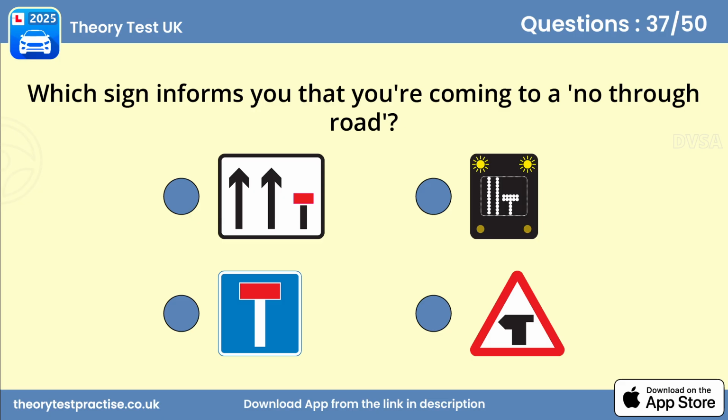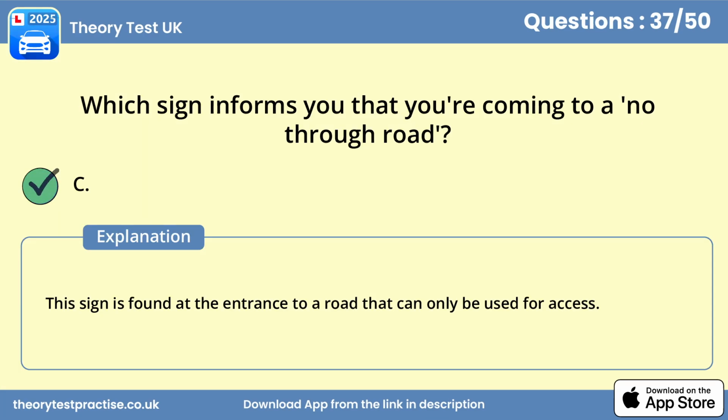Question 37. Which sign informs you that you're coming to a no-through road? C. This sign is found at the entrance to a road that can only be used for access.